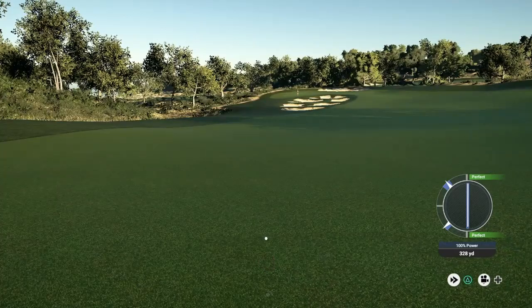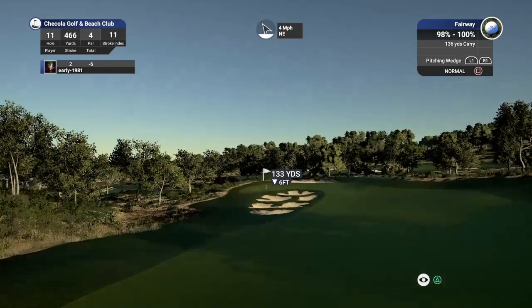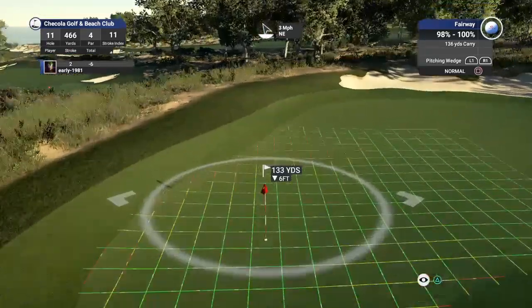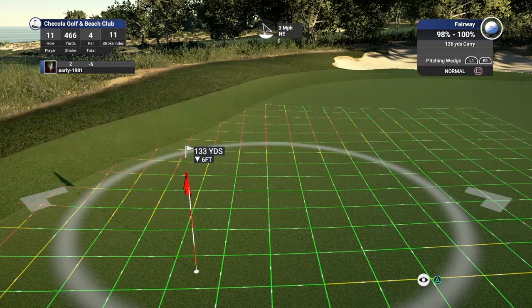Fantastic tee shot, got right down to the left hand side where I wanted to be. Like I say, scanning for flat areas, try to stay in line with the flagstick. 133 yards, down 6 feet, so it's playing 130.